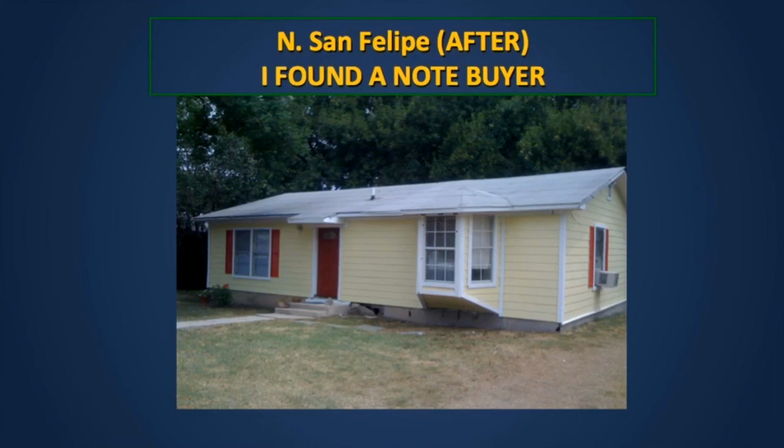And this is what it looked like when he finished. I wish I could have showed you the inside, but the inside had sheetrock and texture and carpet and cabinets. It had everything that it didn't have before. And so it dawns on me right off the bat that this house is worth a lot of money now, probably $69,000. And this guy only owes me like $35,000 minus some payments.